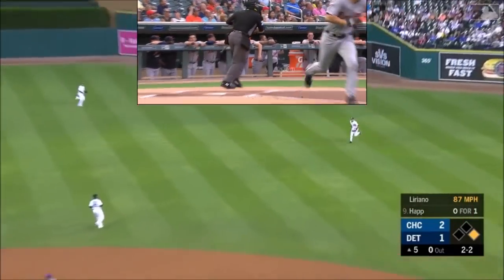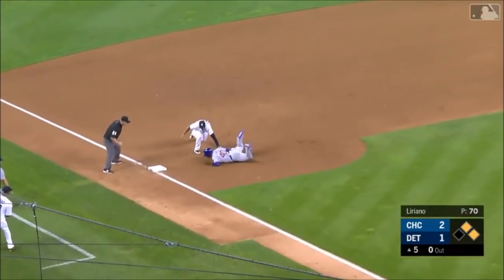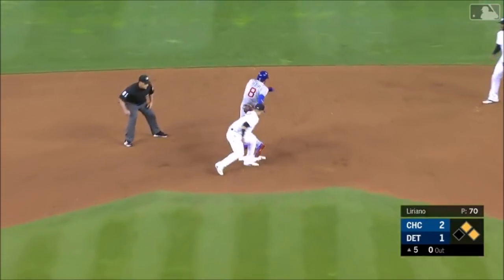Right field, and it's going to drop, base hit. Here comes Castellanos, throw to third base. Going to be a play, and he's out by a wide margin.